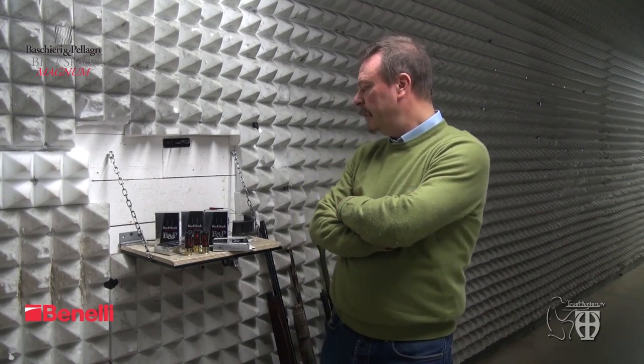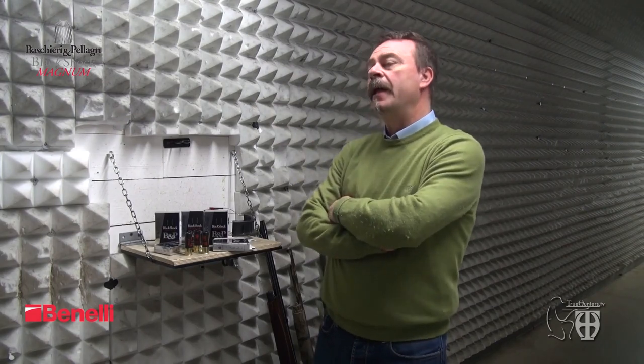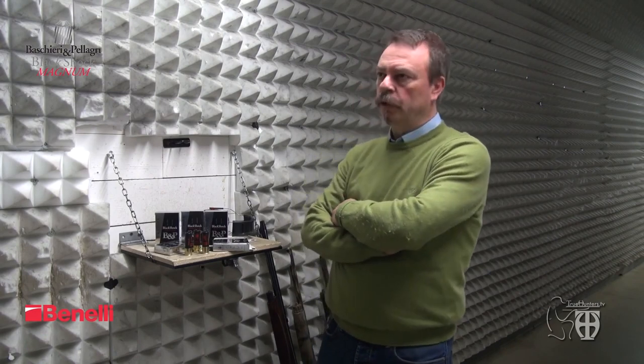I have already tested last year the standard version, the 70 millimeter, that is the 2 3/4 inch Black Shock ammunition by Baschieri Pellagri, and now with the same three shotguns at the same distance, 50 yards, I want to verify if there is some difference in point of impact. Then I will choose for the hunting field test the two best groups, and so I will decide which kind of shotgun I will use on the field.